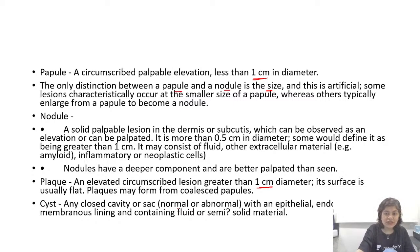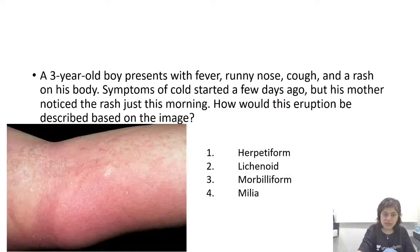Okay, so that is the basic definition of terms that are used in dermatology. Now let's go to the next question. You have a 3-year-old boy who presents with fever, runny nose, cough and a rash on his body. Symptoms of a cold started a few days ago, but his mother noticed the rash this morning. How would this eruption be described on the image?